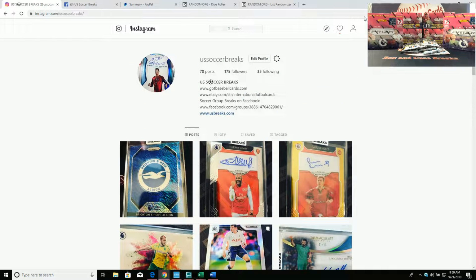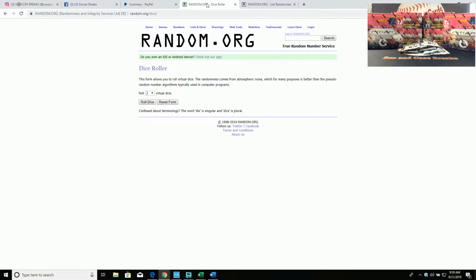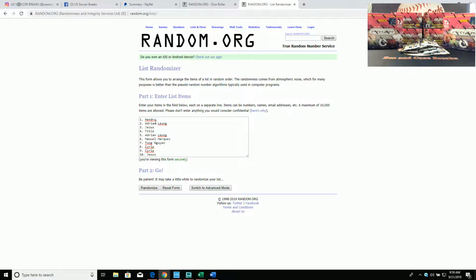All right, first up, we got this random we got to do. We got everybody loaded up in there. Henry down to Jesus. Top spot gets Liverpool. Second spot will get the Wolves. And then spot 3 through 10 will get a free pack of Donruss here. I'm not going to open these up, guys, unless you really want me to. I'm just going to add them to your box. But if you guys want me to open your one pack, I will. Just send me a message.